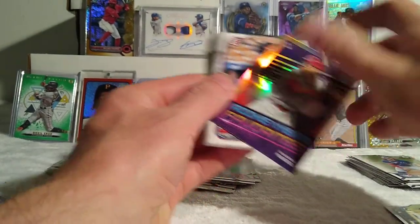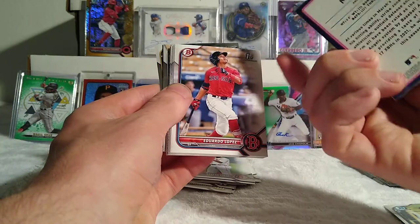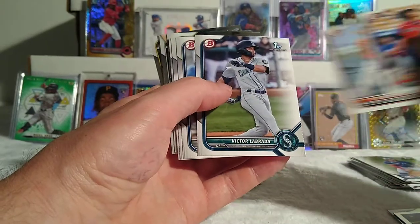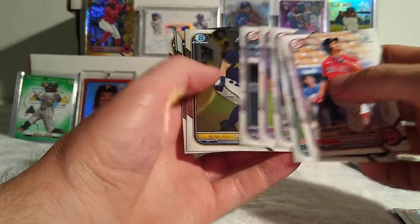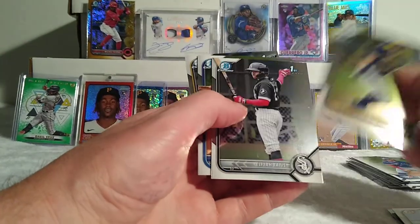It's weird that it was upside down. Normally the autographs are upside down, so. Brandon Marsh, Rookie of the Year favorites. Brandon Marsh has been playing well too. Lopez, Adley Rutschman, Labrada, Montero, Harris, Robbie Martin. Tons of firsts, man. Tons and tons of firsts. I love it. Sal Frelick.